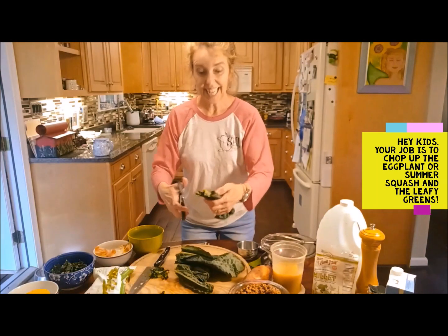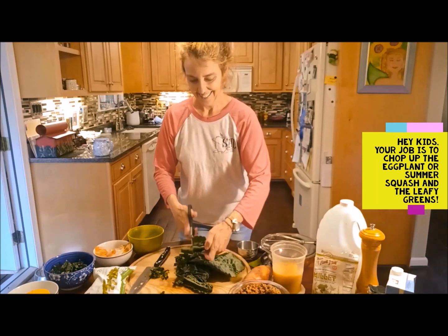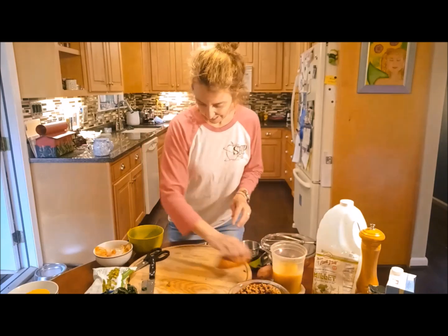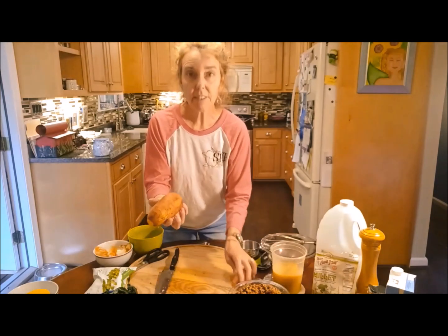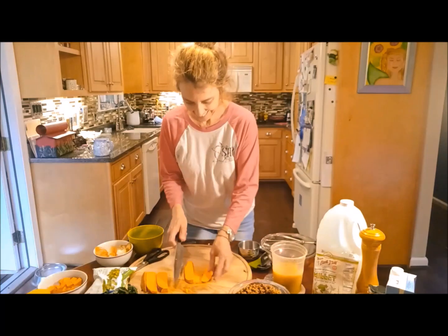This is something that kids can help out with scissors. You can chop the greens like this. Everybody has something to do. So there's our kale. Now we have to chop up the sweet potatoes. So we've got 2 here. I think I'll just leave the skins on. They have a lot of nutrition in them. Or go ahead and just use the whole sweet potato.